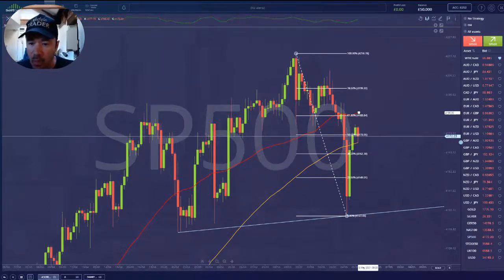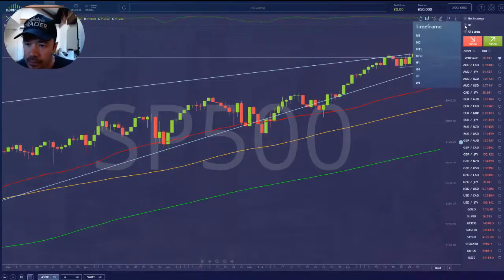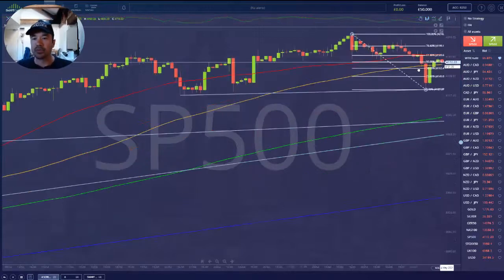Watch that one. Let's look at it on the daily chart, see if there's any moving averages there that I need to be aware of. No, all the moving averages are of course below the price because we've rallied up so much. Okay, so that's one for us to review tomorrow morning as well. See if that shoulder could be forming.